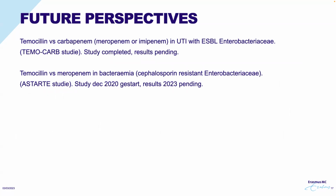So there have been 2 studies registered on clinicaltrials.gov. That's the Temocillin versus carbapenem or imipenem study, which compares these drugs in urinary tract infections. It's called the Temocarb study. I just looked it up. I sent the study to Nicola on Thursday, but I found out yesterday evening that there are already some results in, and they show that the clinical cure rate in the carbapenem group was a little bit higher, with 98% versus 94% in the Temocillin group.